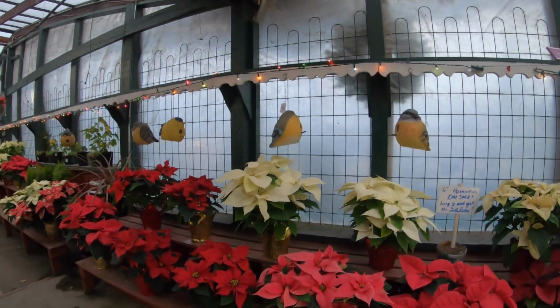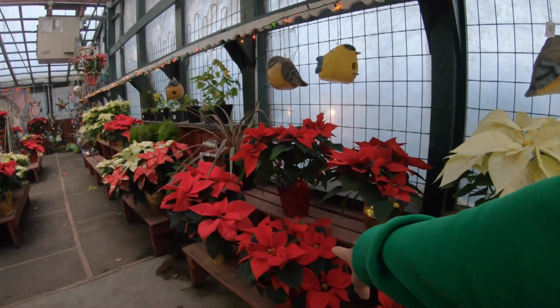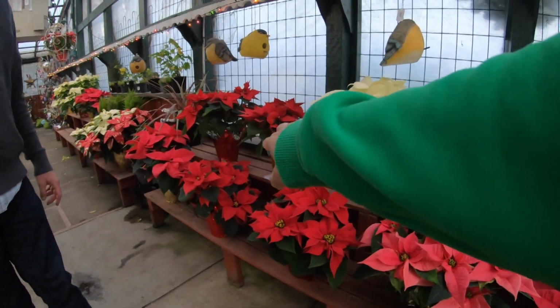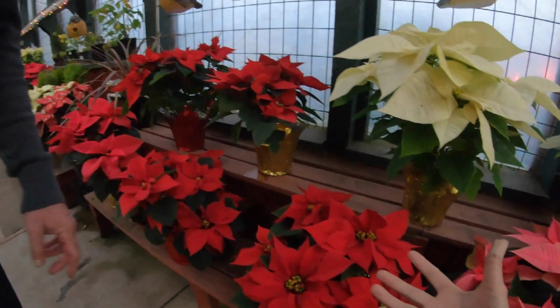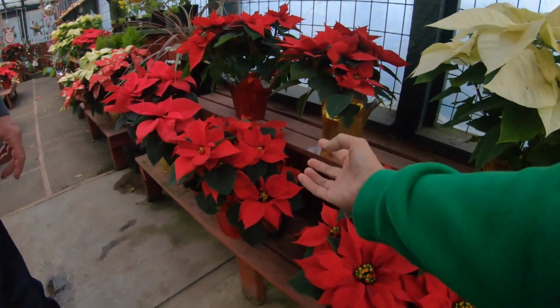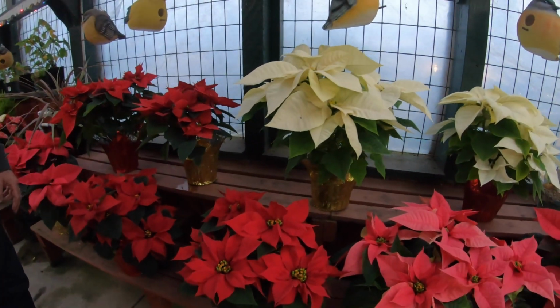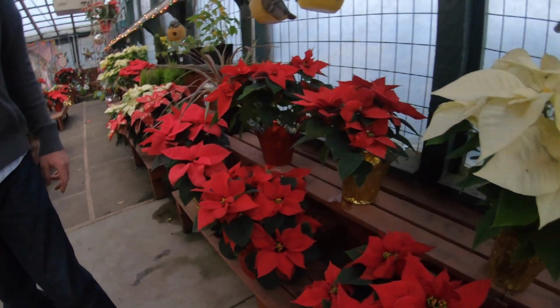What do you think? Okay. I like this. It's bulky. This one looks nice. This one's bigger than the other one. It's more flower. This is bigger flower. But it's less than this one. This is more. This is only that. It looks kind of crowded though. Yeah, it's crowded. Well, it looks good. No, I like that one.